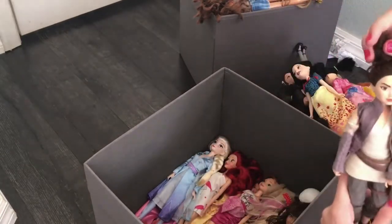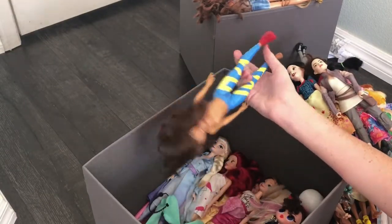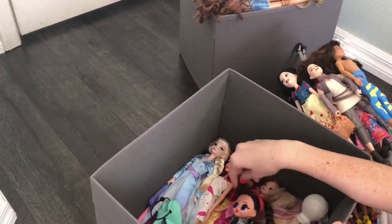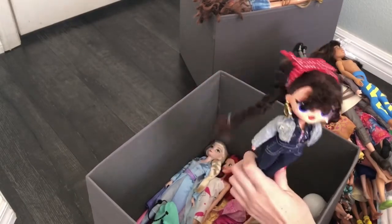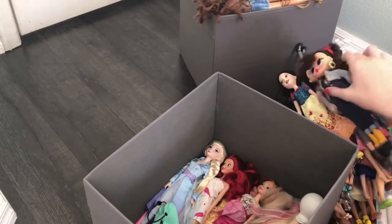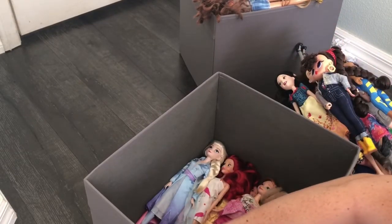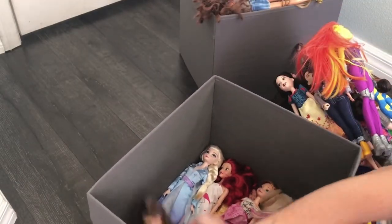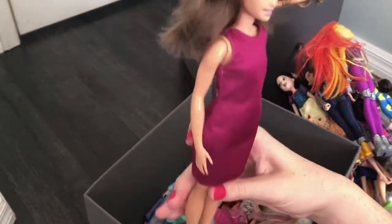Some kind of Star Wars Rey doll that I've had for a while. Some kind of off-brand doll or something like that. My third OMG doll. Just see this huge mountain of dolls right here. Another superhero doll. This is one of my favorite dolls. I love her so much. It's my favorite of all my dolls.